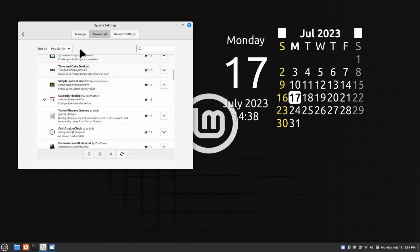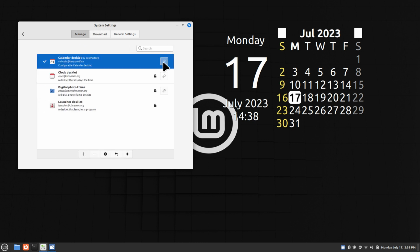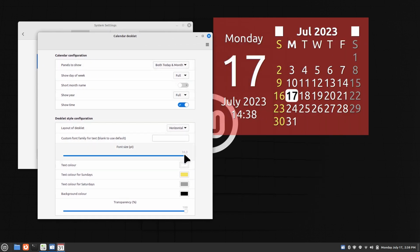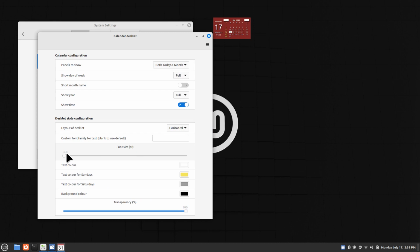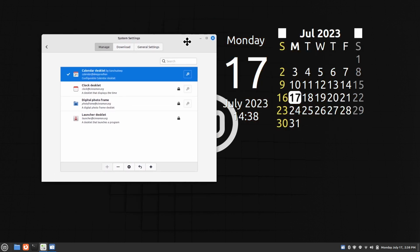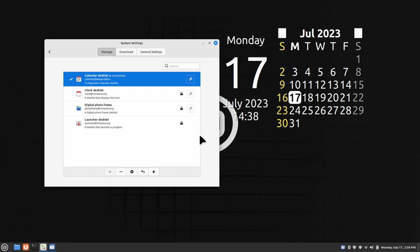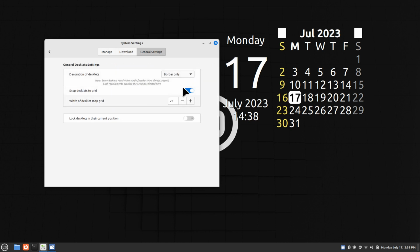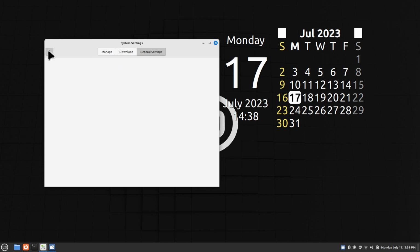It's the calendar desklet. It is configurable. So you can make it see-through or not. You can change the size of it from large to dinky. The technical term, dinky. In other words, small. All right, I gotta have a little humor once in a while, folks. All right, so download section if you want to install stuff. There's also other little goodies in here that you can turn on and off.